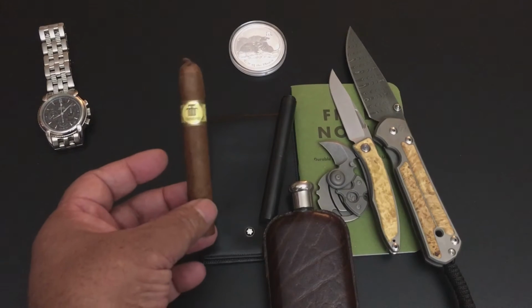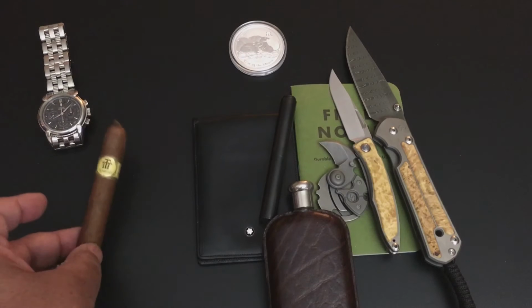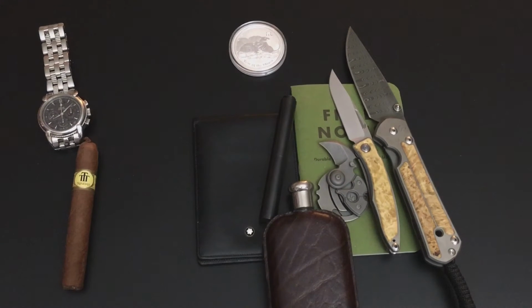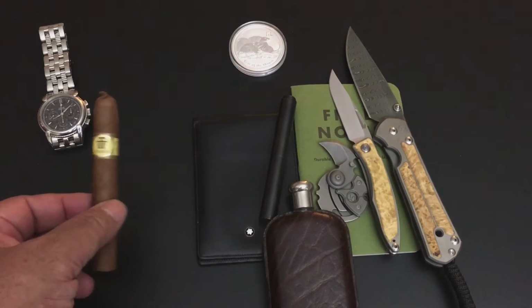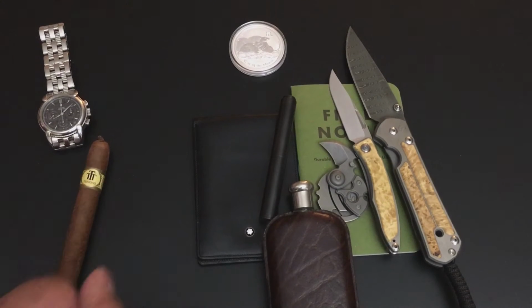I'm going to celebrate it with a very special Cuban cigar, the Trinidad. Nice, man, it packs a lot of punch. Back in the past, the Cubans used this only for special people who visited. But man, it's a really nice smoke.